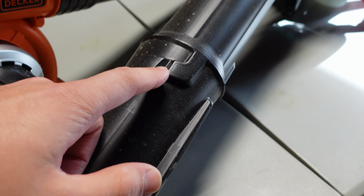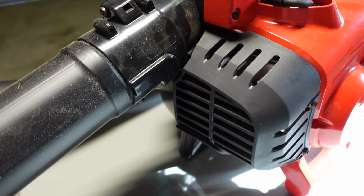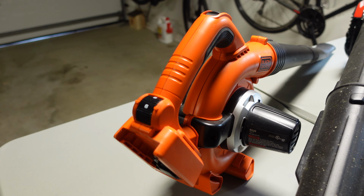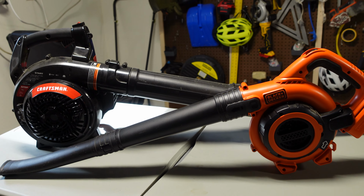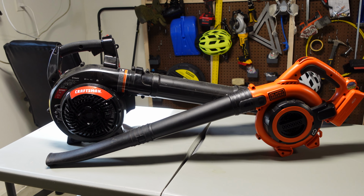The lower part of the nozzle locks into place here very, very easily. The upper part locks into place as well. And generally speaking, I think the construction quality is better. Now, again, that's my opinion. That's my take. Not every leaf blower is the same, and I definitely want to point that out as well.